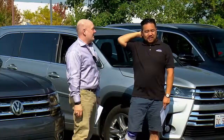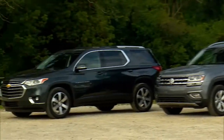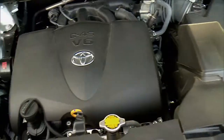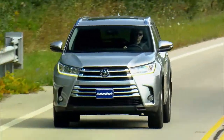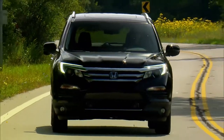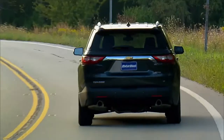We also had the help of a local buyer who's looking for the best option for his family. As in our previous challenges, there was a price cap, $46,000. All are V6 powered with automatic transmissions. All but one include all-wheel drive and have a combined fuel economy rating of 19 or better. While there are quite a few choices in this class, most have remained much the same since the last test, so this challenge targeted four with recent redesigns and updates.